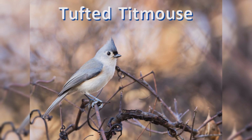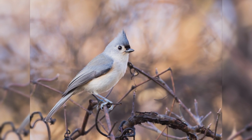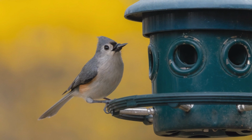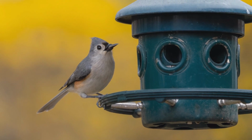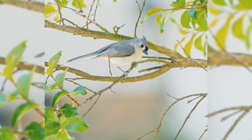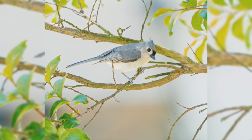Tufted titmouse. Tufted titmice are one of the favorite feeder birds in the East. They are year-round residents from the Northeast to the Midwest and south to Florida and eastern Texas. These birds like deciduous and mixed woods. They are found in parks, orchards, and residential areas with large trees.